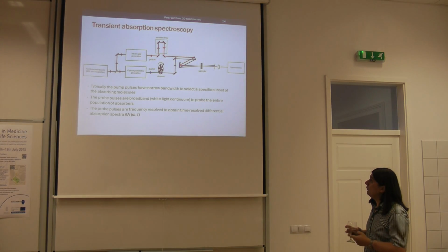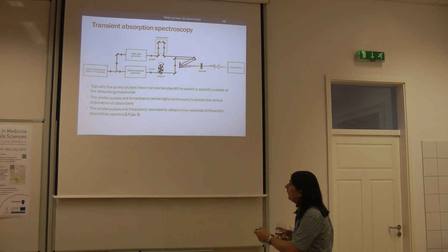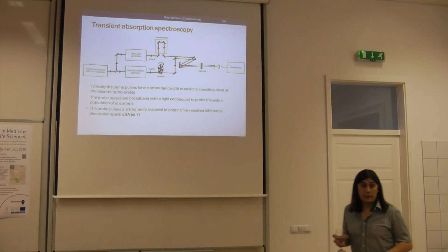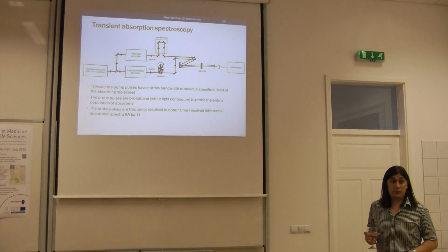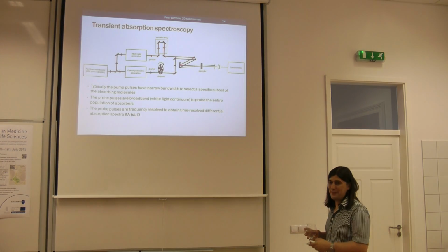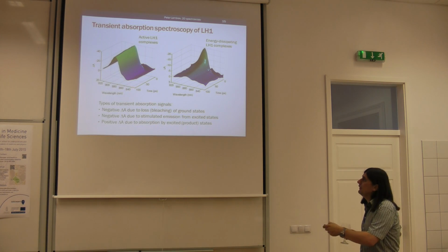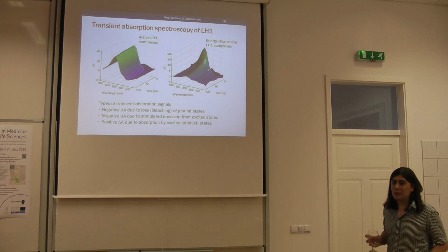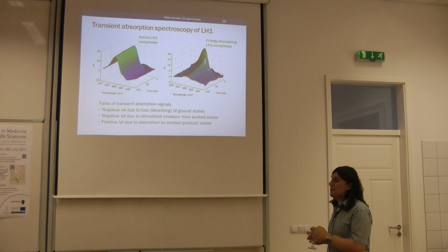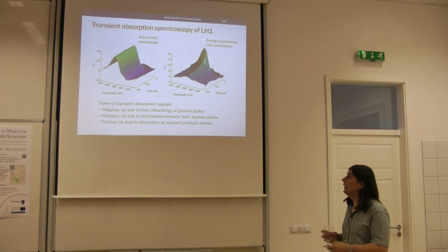So what do we get? We get differential absorption as a function of frequency and as a function of time. So, 2 dimensions, you will say. Is this 2-dimensional spectroscopy? No. This is 1-dimensional spectroscopy. Because some people, when they see a two-dimensional or 3-dimensional plot, think that means this is 2-dimensional spectroscopy. It's 1-dimensional because we have one spectral or frequency dimension.